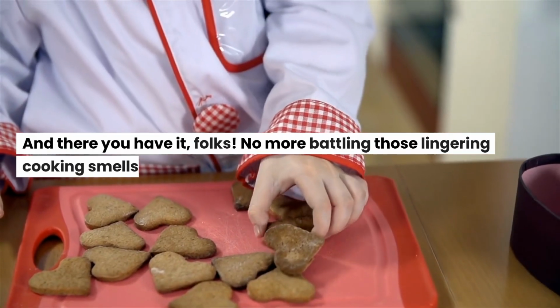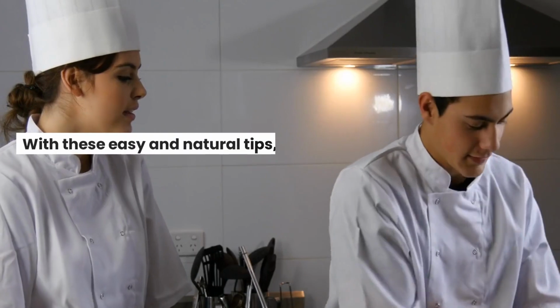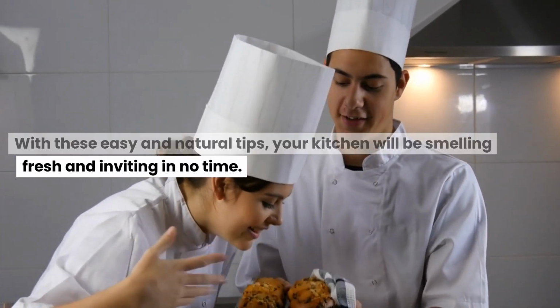And there you have it, folks. No more battling those lingering cooking smells. With these easy and natural tips, your kitchen will be smelling fresh and inviting in no time.